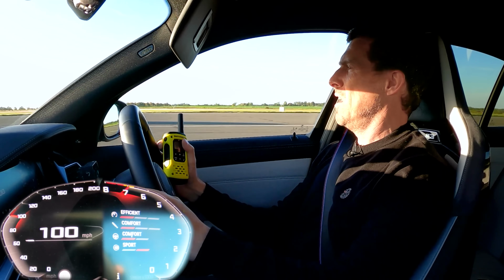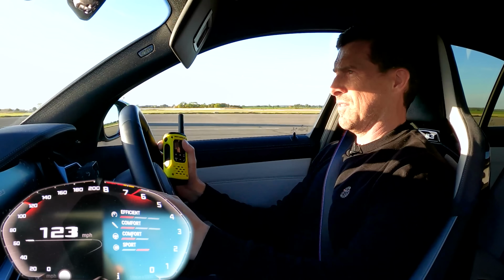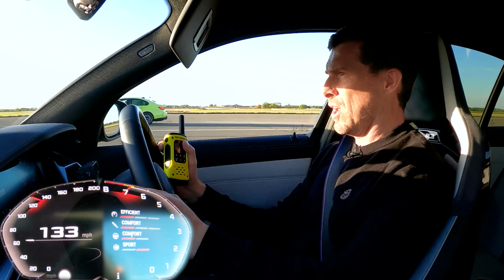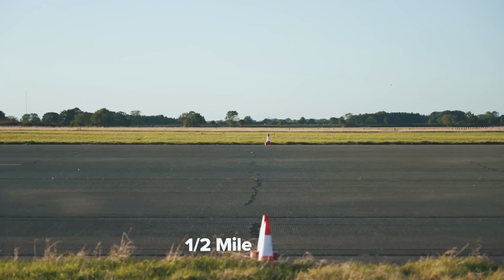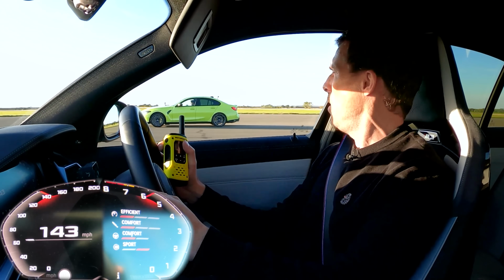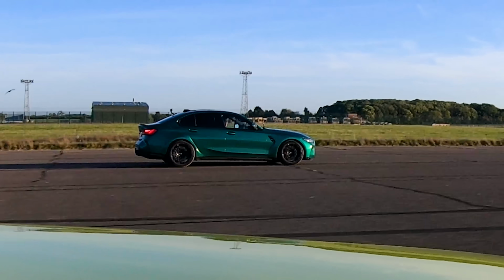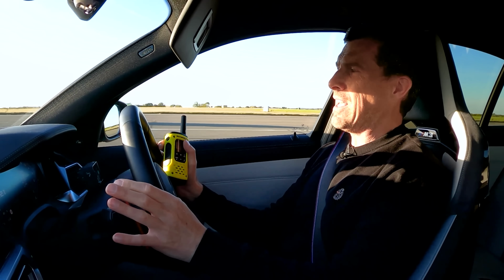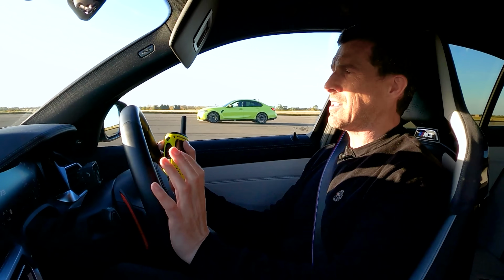This is lighter, this car, by about 50 kilos. Can I beat him to the halfway mark? I'm slowly reeling him in, but I'm going to combust him now. Didn't beat him to the halfway, but look. So that's the effect of less powertrain loss, because you haven't got the four-wheel drive system and less weight.